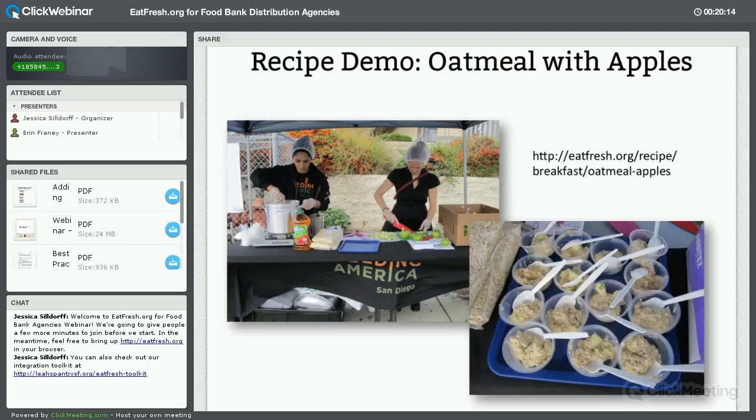The families came, got the food, their fresh produce and shelf-stable items. We made sure that apples and oatmeal were part of that distribution. And then we had the live cooking demonstration of the recipe. They got to take home the recipe card, taste a sample, and then take home most of the ingredients that they would need to be able to prepare that recipe at home themselves.